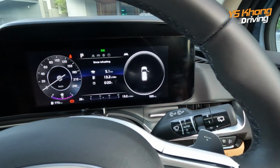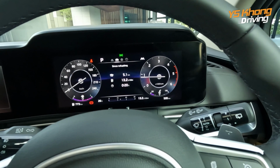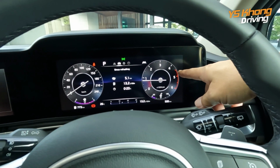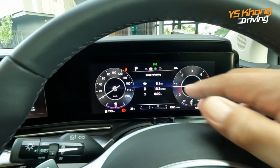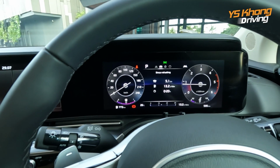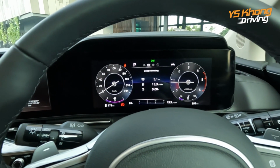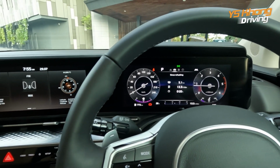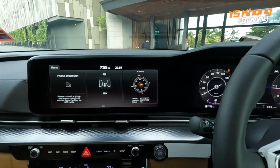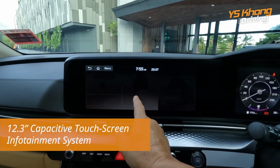Yes, and the door is closed. So we close our door, and then you can see the meter in full. This is the rev counter. Red line is at 4,500 RPM, and this one is the speedometer. Don't worry about this because the car has been idling, sitting here for a very long while, and we have not done any moving. Then over here is your infotainment system, and this is your radio.